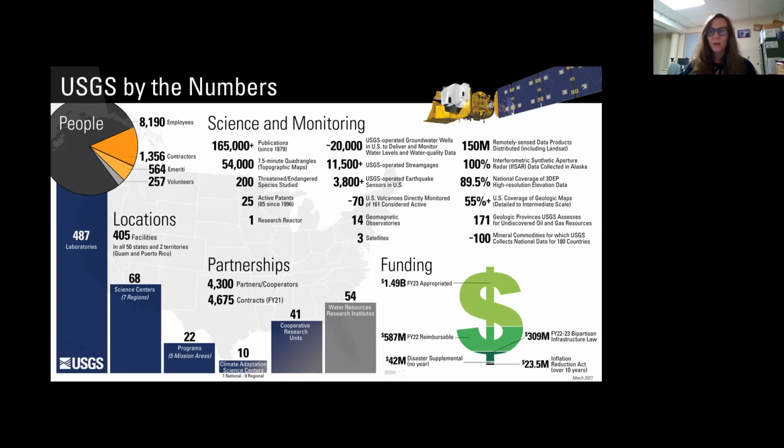I'm sure looking at this crowd, a lot of you are familiar with the USGS and did a nice job of summarizing where I work and what I do. But for those of you that aren't really familiar with the USGS, we are a science agency. We have about 68 science centers across the nation. There is one in Nebraska, the Nebraska Water Science Center.